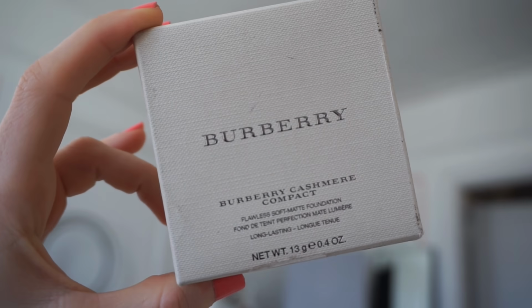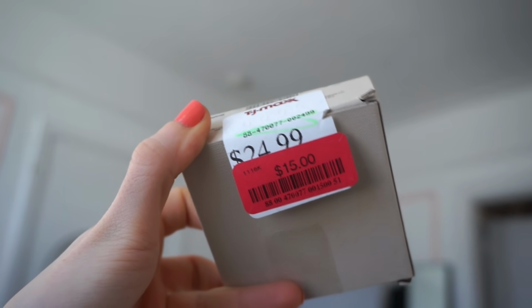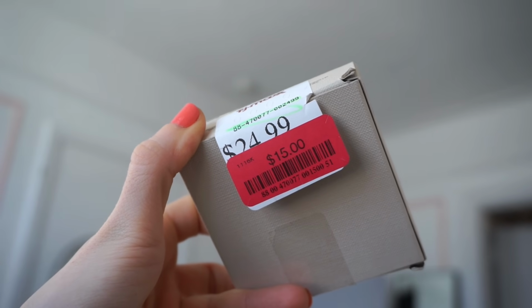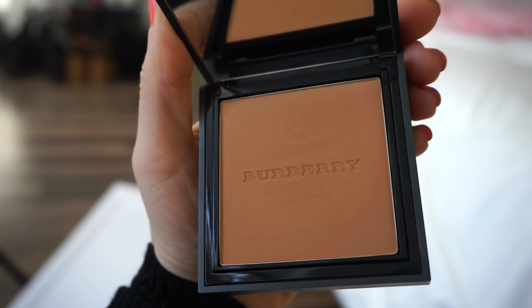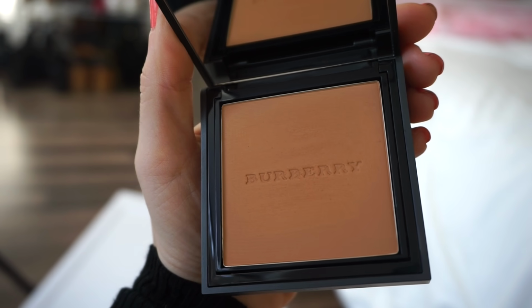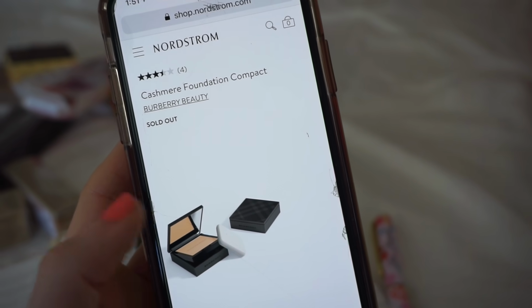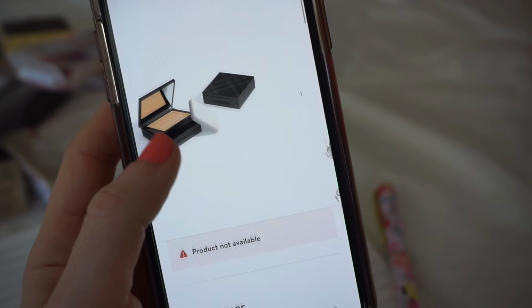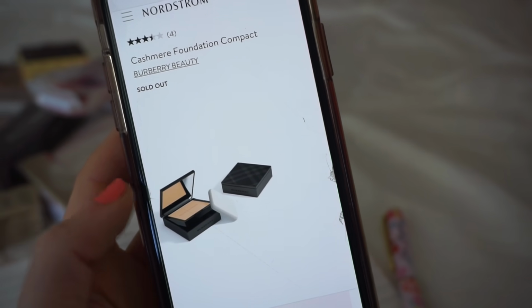Next up we have this Burberry Cashmere Compact Powder Foundation. Originally it was $24, but I got it for $15 because it was on clearance apparently. Here's how the product looks. It's really, really beautiful. I was going to use it for bronzing because obviously it's too dark to set my whole face with. I went on a few sites. Nordstrom says it's sold out, as well as Bloomingdale's, and it doesn't say the price anywhere. But other compacts like this retail for $50, so I think I'm going to put this at $50.